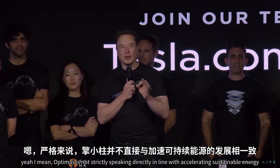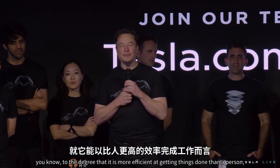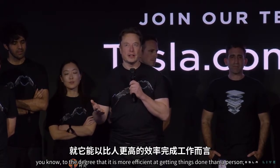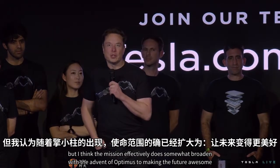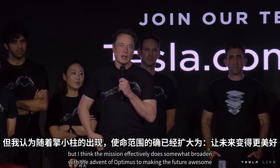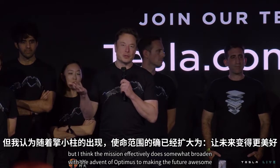Yeah, I mean, Optimus is not strictly speaking directly in line with accelerating sustainable energy. To the degree that it is more efficient at getting things done than a person, it does, I guess, help with sustainable energy. But I think the mission effectively does somewhat broaden with the advent of Optimus to, I don't know, making the future awesome.